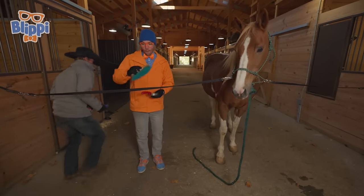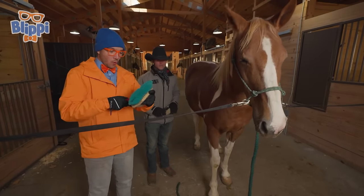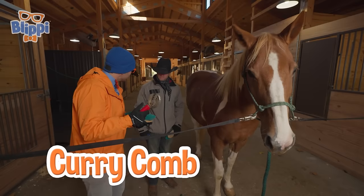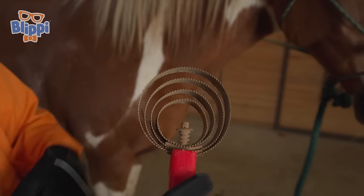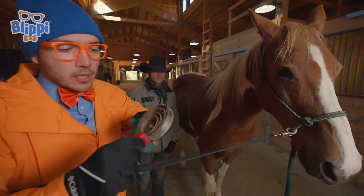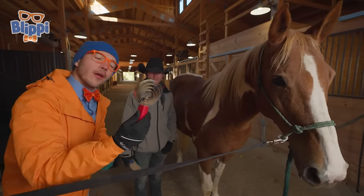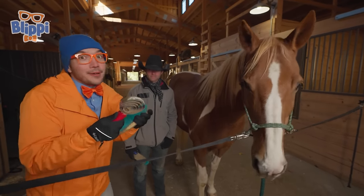Yeah, we have a brush, right? That's a brush, and then the other's a curry comb. Whoa, a curry comb? Look at this. Yeah, it has all kinds of little edges, zigzags on it. And what is this used for? That's to knock the dirt and the mud off, yeah, off the bottom of the hooves.